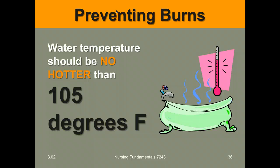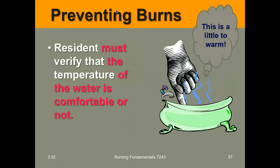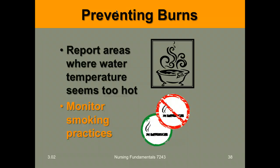Water temperature should never be hotter than 105 degrees. It is important that you remember that number, 105 degrees Fahrenheit. Residents must verify that the temperature of the water is comfortable to them. Report areas where water temperature seems too hot.